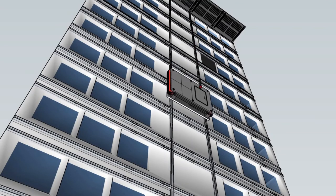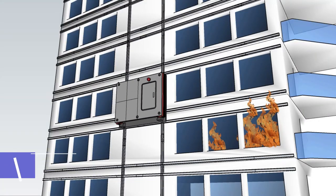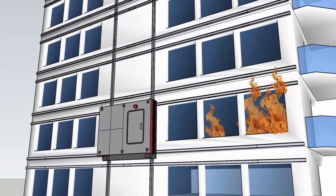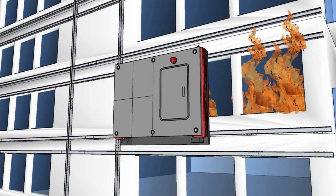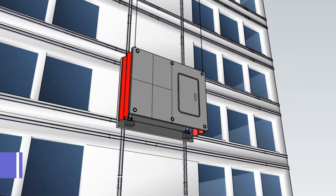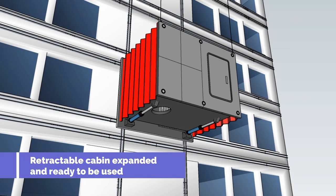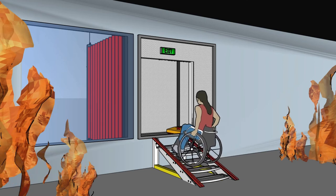The automated generator will activate the system and the retracted cabin will slide vertically on steel railing to the affected floor. It will continue by sliding horizontally to reach occupants in the affected unit. Once it is ready, the retractable cabin will expand to its maximum size before being ready to accommodate occupants.